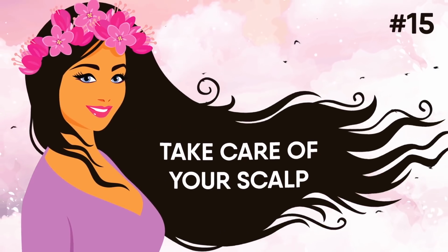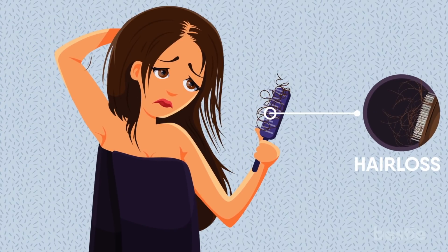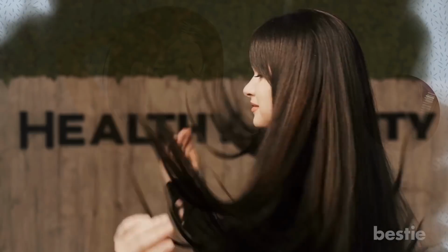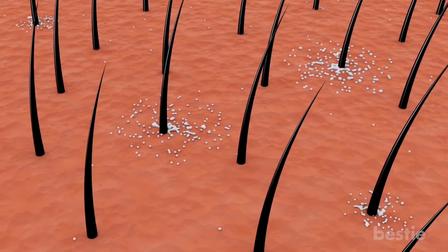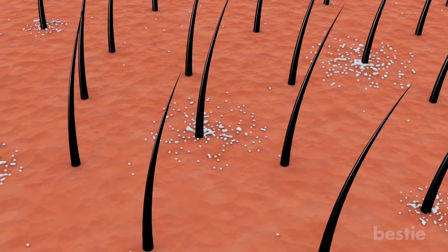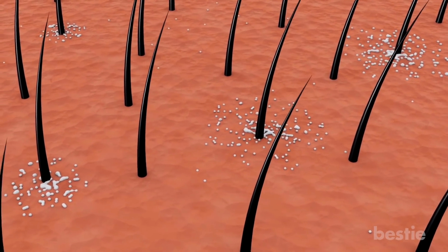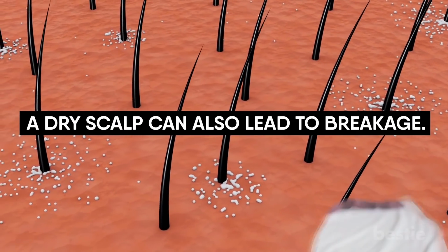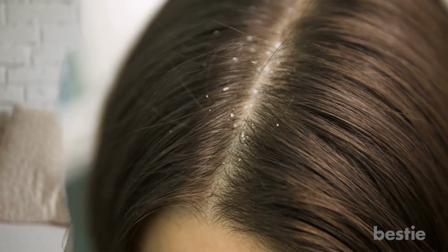Number 15. Take care of your scalp. The root of your hair problem starts at your scalp. A healthy scalp is crucial in order to grow long, healthy hair because it's the epicenter of hair growth. Since your hair is made up of dead cells, your scalp is the only part of your hair with living cells. A dry scalp can also lead to breakage. Some people might think that dandruff and an itchy scalp are a small problem, but they can create issues for your hair. It may lead to hair loss because of scratching.